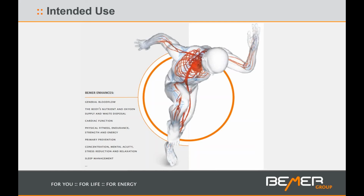BEMER is also excellent for prophylaxis or prevention. As you increase blood supply to various tissues, especially the brain, you can support and enhance concentration, mental acuity, reducing the effects of stress, and further supporting relaxation. BEMER also has a sleep program which helps with the natural circadian rhythms, for those individuals who wish to have help managing sleep.